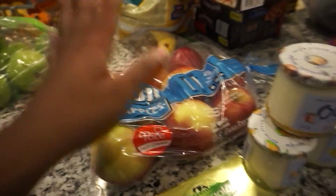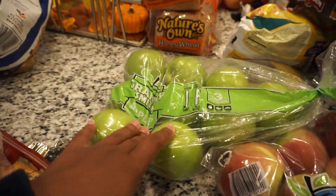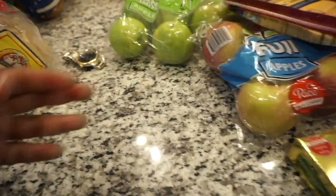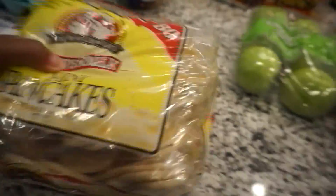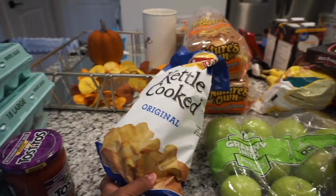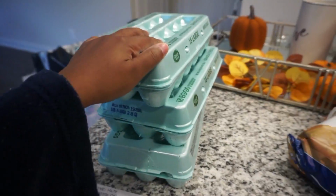And this is going to be for Aniya's breakfast or, you know, fresh fruit for whatever she needs it for. Henry likes tart green apples, so he got Granny Smith. I got some cheese for our bagel sandwiches. These were supposed to be this brand of pancakes, but they ran out, so they substituted it for this. Got some chips for our sandwiches, some salsa, and then eggs.